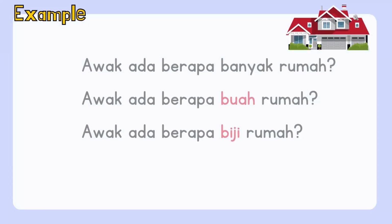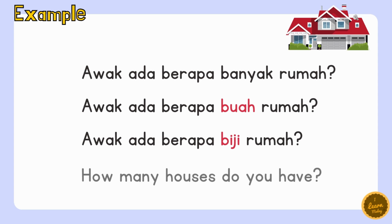Let's look at another example. If someone asks you, how many houses do you have? In Malay, you could translate it in three ways. All are used daily, but the last one is quite common colloquially. The first one, awak ada berapa banyak rumah? Awak ada berapa buah rumah? Colloquially, awak ada berapa biji rumah?